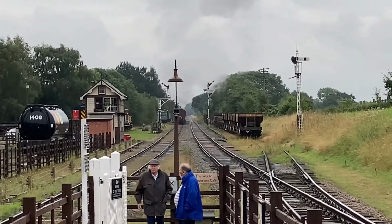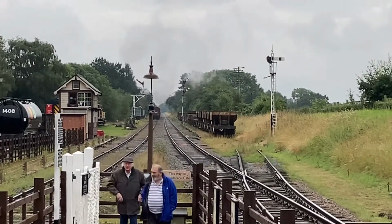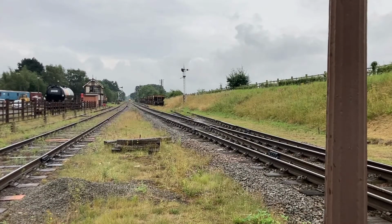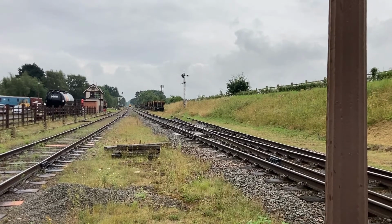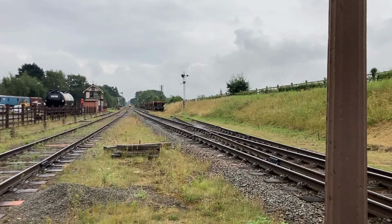That's a sound you just can't beat. Yeah. So just before we leave Quorn and Woodhouse, we've got a class 37 just coming in. So we'll just capture that before we go.